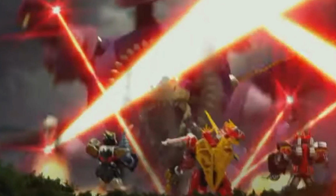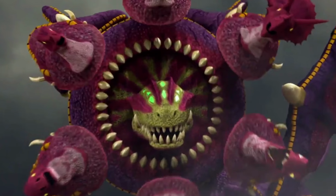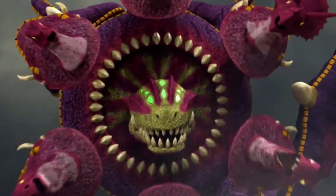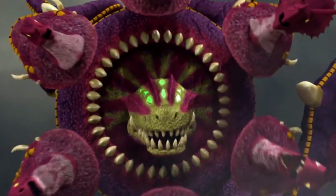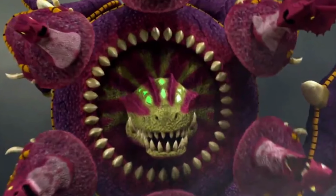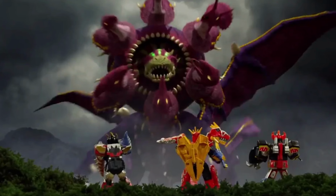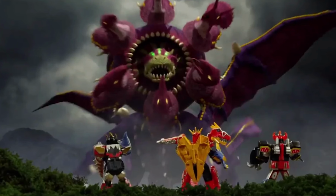Chimera shoots energy beams from its 7 mouths, and they are so powerful that they could take out any Ranger team. These heads spin around like clock hands, so this complicates things when it's throwing its beams all over the place. Due to its large size, it clearly possesses very great strength.